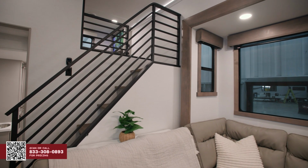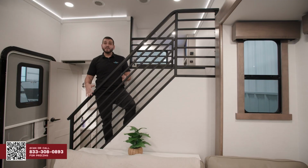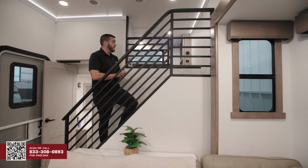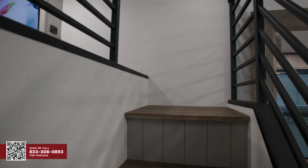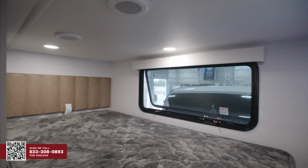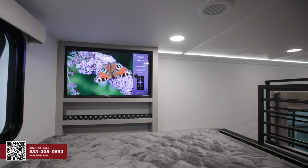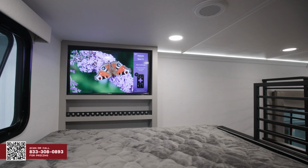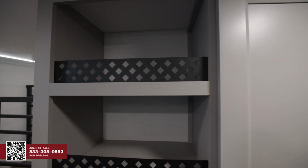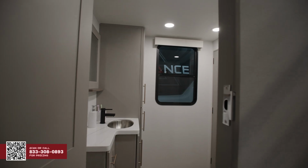As you take a step to the rear of the coach, you're gonna notice this very demure, very mindful staircase. It's very wide so you can easily get up it. And then into your loft, you're gonna find a 6-inch mattress, which is thicker than anyone else in the industry. It's actually pretty comfortable. You're gonna find your second smart TV, and also you're gonna notice that your residential can lights are on a dimmer. Additionally, there's tons of storage up there.